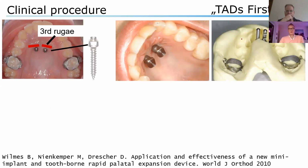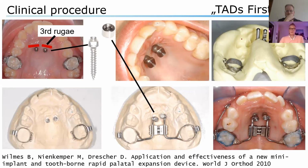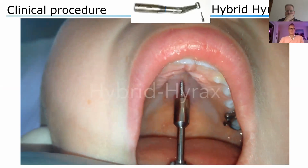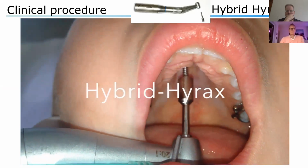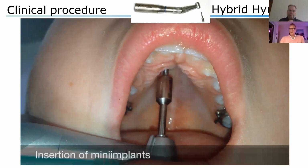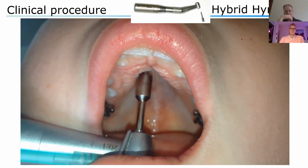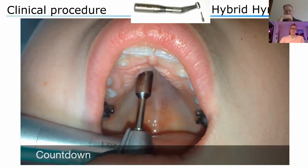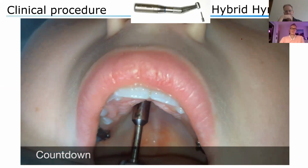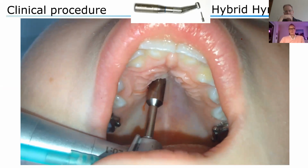This is the approach for our expander. We insert the mini screws mostly first, take an impression or do a scan, and then manufacture the expander in the lab. It looks like this: stay in the T-zone. Again, this is a typical bone first or TADs first approach, a little bit different to the MAPA approach where you first insert the implant. But then, of course, you have to take an impression.